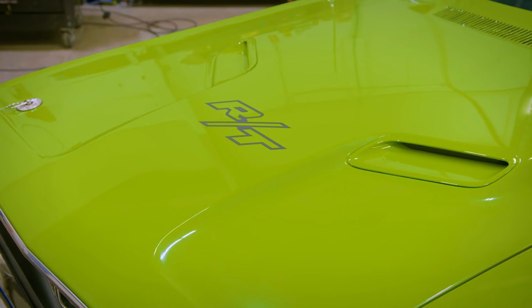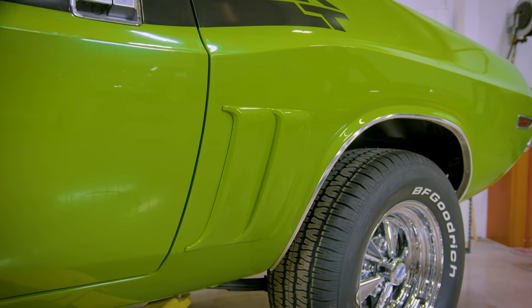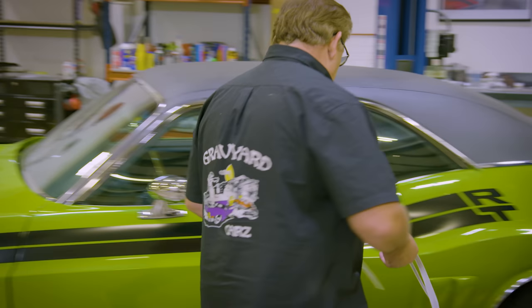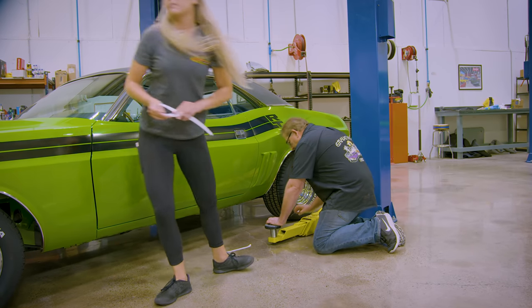All right, so now we got to put on our scallops. It was a one year only, it was 1971, all right? It was the first and the last year for the scallops. Not positive, but I believe it's J46. I'll do the back one here first, so I need my application gel. Okay. And I'll need my squeegee.